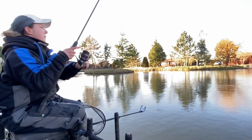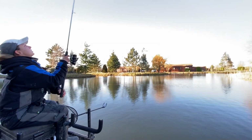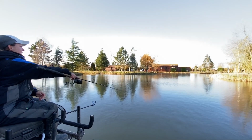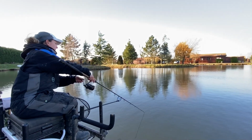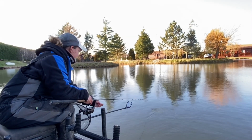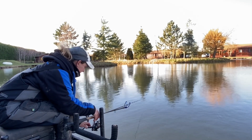And then cast it back out, so we're just fishing on the edge of these reeds. I'm on a line clip, so nice flick, hit that nicely and just plop. I don't want to go too close to them reeds because I could end up in them. If a fish picks me up, I don't want to risk that. And there we go, just straight onto the rest.